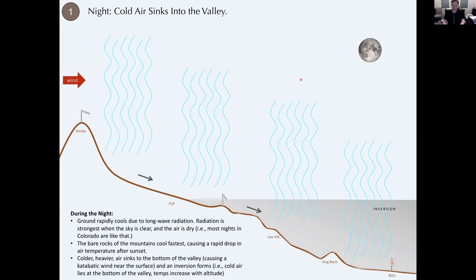And if you look at it from this angle, now you see the continental divide over here. You have Boulder on the right. So this is basically a cross section of our terrain. You've got the Hogback, you've got Lee Hill. And then you have the peak-to-peak highway here. And this is pretty much drawn, I mean, this is like a typical cross-section of our mountain environments.